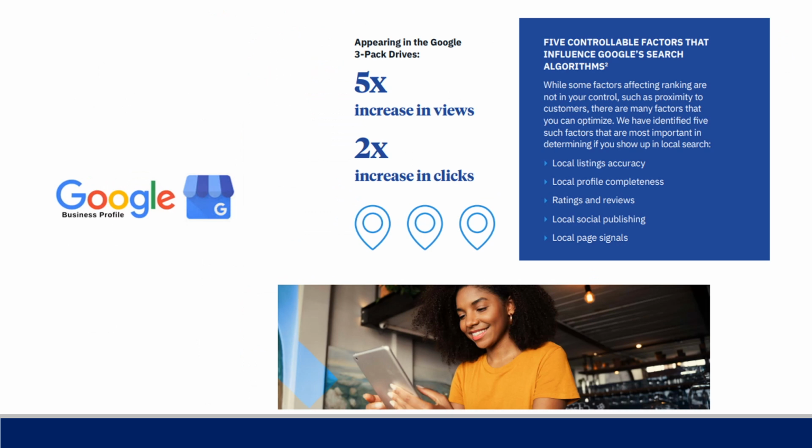So when we think about that Google listing pack, those 3 businesses showing up on page 1, that's the holy grail. That's what you're shooting for. That is going to increase your exposure. You're going to get viewed more often, and it's going to drive more clicks. So how do you do that? Fully optimizing your listings, completeness of your listing, getting those ratings and reviews. We're going to talk about all of that, but that's your Google Business Profile.